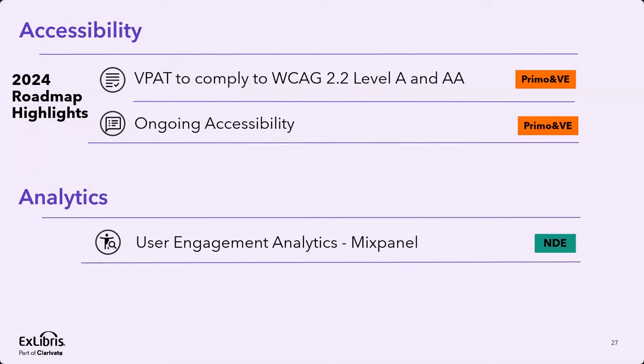In the area of accessibility, during the last year, we published VPAT in order to comply to 2.1 WCAG level. During this year, we are happy to announce that we plan to have another audit and accordingly a VPAT that will be published in the Knowledge Center in order to comply to the latest version of the WCAG, which is 2.2, and we will comply to AA level.